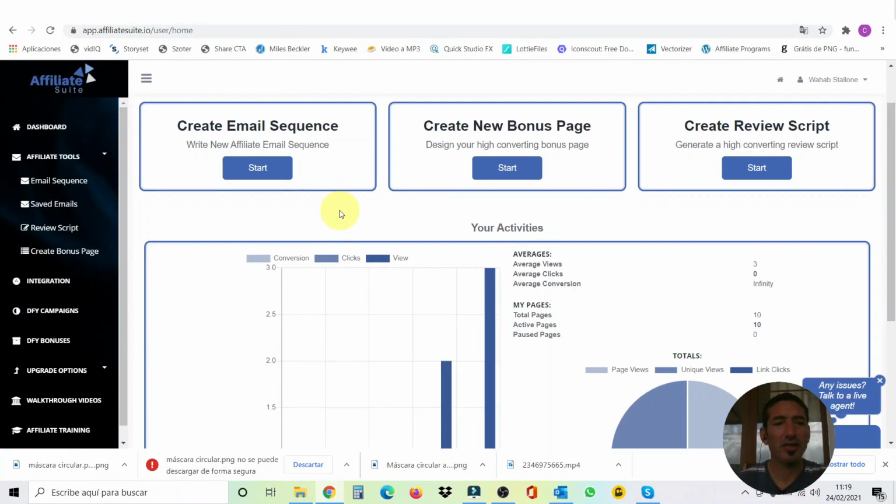Alright guys, so here we're inside the Affiliate Suite dashboard, and basically the three main things that we're going to do are create an email sequence, create a bonus page, and create a script review. You also have here on the left affiliate tools, which are the email sequences that you have created, your saved emails, things like that.